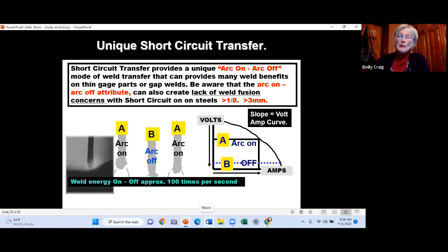So with short circuit, we have this arc on where there's energy generated, and arc off where there's no energy generated. And that's what makes it unique. It's hot, cold, hot, cold. When it's set optimum, it delivers about 100 short circuits per second. It creates that crackle sound. Each one of those short circuits creates an explosion. You've all heard it. That's a lot of short circuits taking place in a second, about 100 times a second.